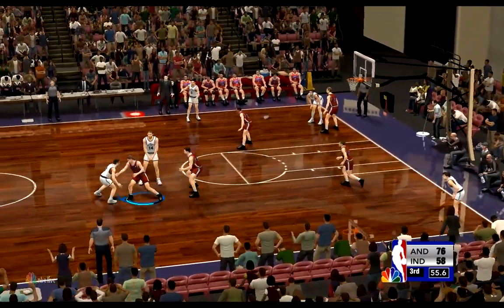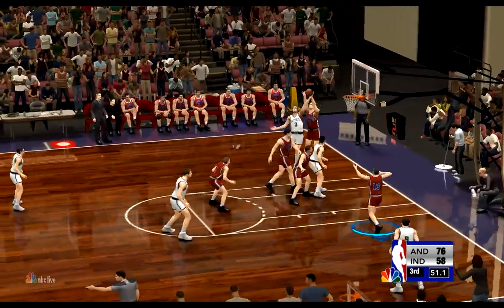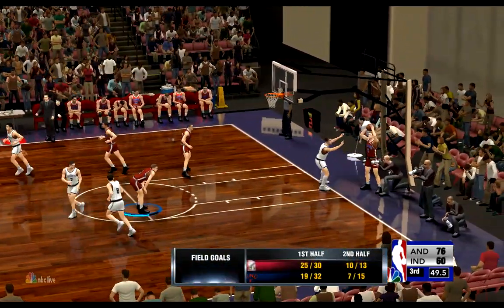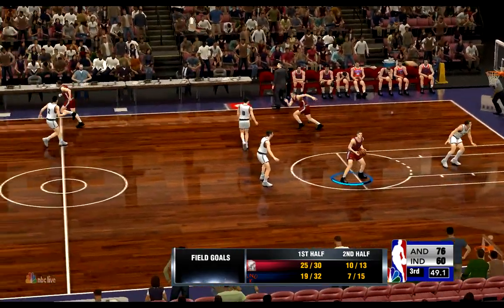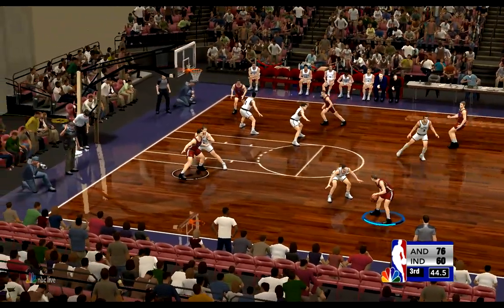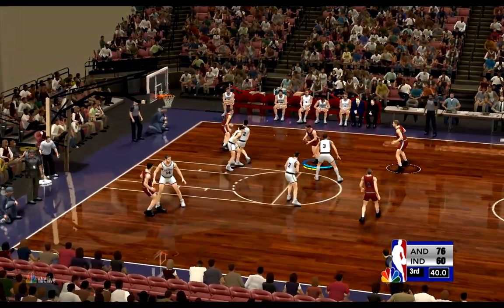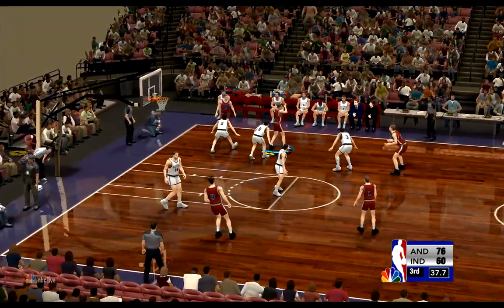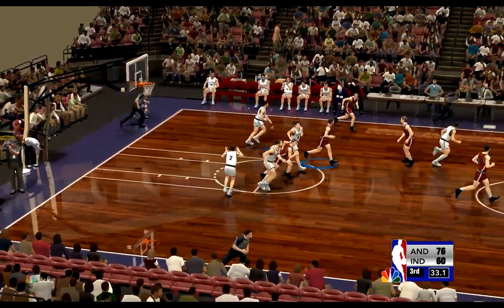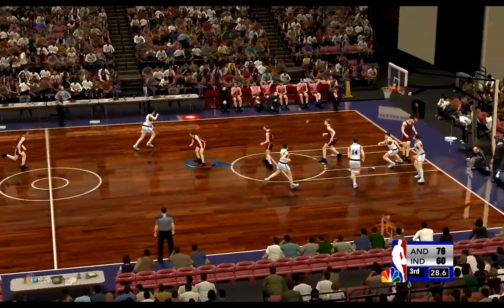They set the pick. Uncovered. They get the rebound. The feather touch on the finger roll. Beautiful. So far, going for more of an inside game here in this second half, and I like that. A little smash-mouth basketball, taking it inside. Here's Bush. And it's off target. Not sure why he took that one. Pacers trail by 16.